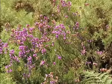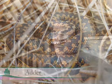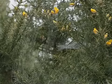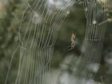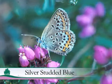And amongst the heather itself, masses of adders, slow worms, common lizards, and even smaller amongst the insects. Heathland is the best habitat for spiders in Britain, more than 500 species. Characteristic butterflies such as the silver-studded blue, a whole suite of things which without heathland simply wouldn't be around.